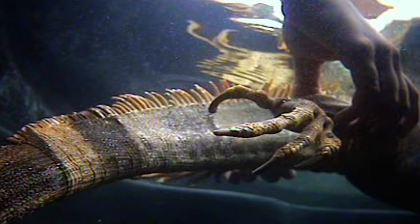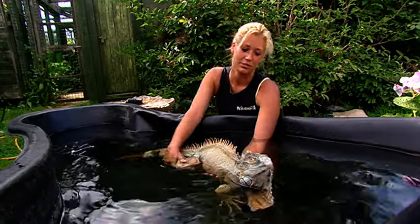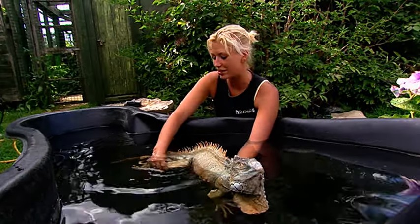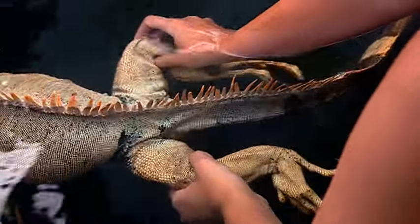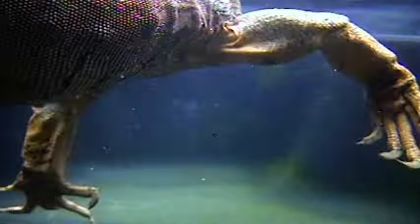He's now getting more of a kick back in his back feet. So it is slowly working, but it's just such a long process with reptiles. It's quite relaxing for me as well.